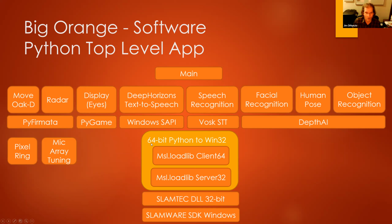And this is a very important part, although it's not exciting. It's the Python 64-bit to Win32 bridge, which was rather critical because this old software is 32-bit and it's not operating in 64-bit. This is part of the downside of Slamtech. The support and the upgradability is very limited. At least for mine, it's not 64-bit. It may never be.